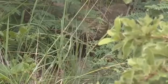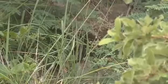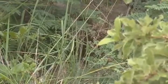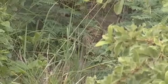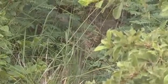And the slender as well. Slender have actually been known to hunt and kill dwarf mongoose, so even cousins will attack each other in this family. But the slender mongoose looks almost like a small ferret. Long, slender body, very thin tail with a black tip on the end.